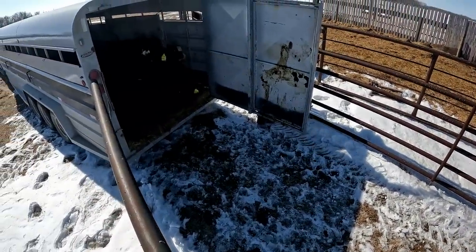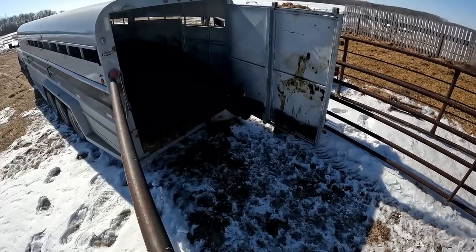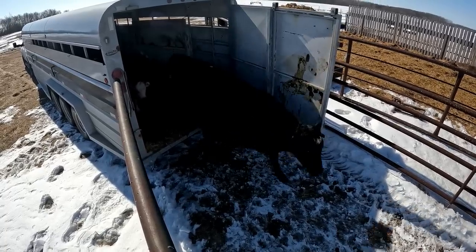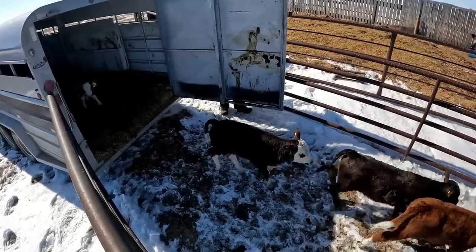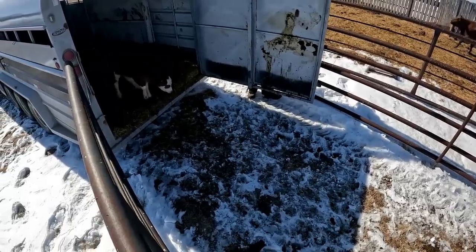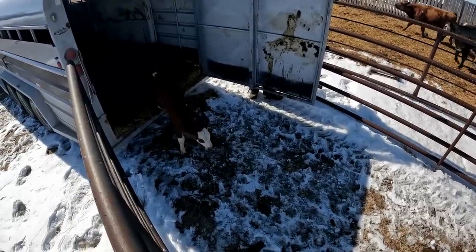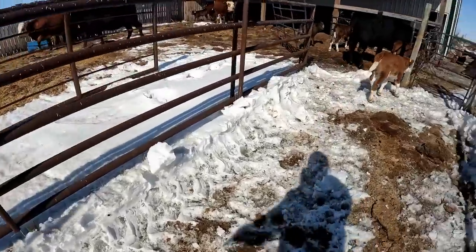Your calf is right in front of you. Come on, let's go. No, heck no. There's still calves. They're all coming. There's one calf left. He's coming. Come on, little buddy. Woohoo! All right. Yeah. Okay, you can close it.